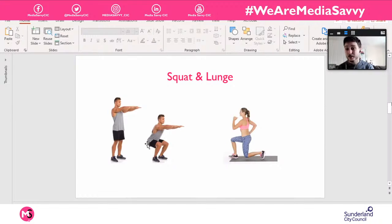Which is why squats and lunges are going to be two of the most common body weight exercises you're going to come across. Now, yeah, you can do them with weights. You can do them with a barbell on your back, a dumbbell in each hand, or a kettlebell or a medicine ball held into your chest. You can lunge forward, backwards, or travel down the length of the gym if you want to. They work mainly the same muscle groups, to be honest.